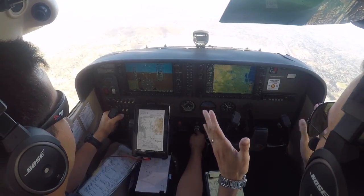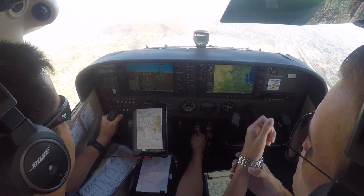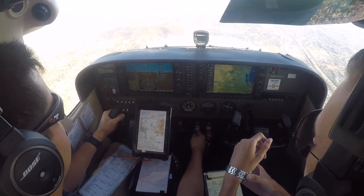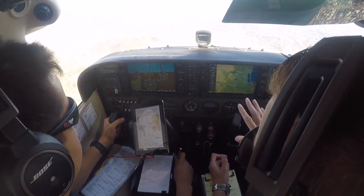So at this point, forget about briefing the approach, forget about the ATIS, forget about Warnbeck, just fly the approach. Okay, just fly the approach. 958, traffic. Yep. I want to get the ATIS too. I would say leave the ATIS for last.